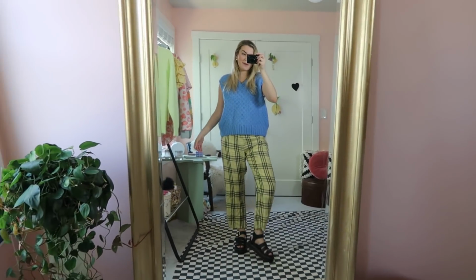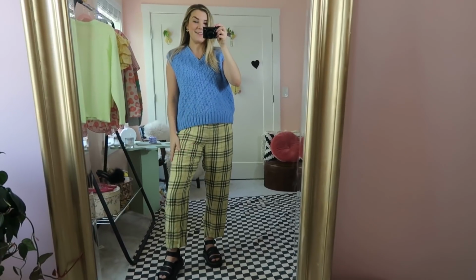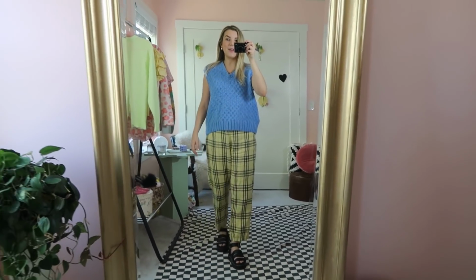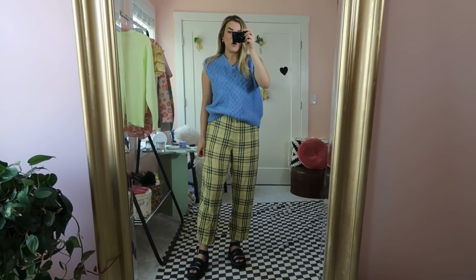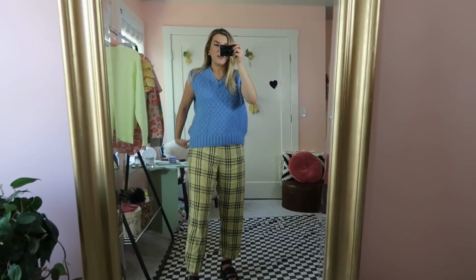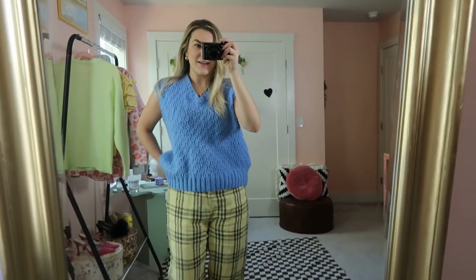It would not be shopping my Pinterest page without getting some funky pants, and funky pants are definitely harder to come by, but I was really excited to find these. Total Clueless vibes, but in a more casual pant form. So it's like modern day Clueless, and I love them. The linen is super lightweight and just perfect, I think, for spring and summer. I think I might get them altered a little bit to fit a little bit tighter in the leg, but I do really like how it pairs with this sweater vest here, and I really like the color combination.